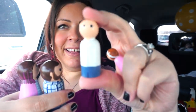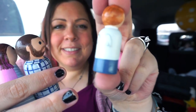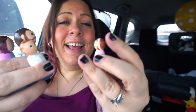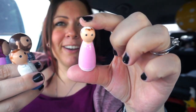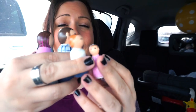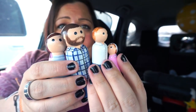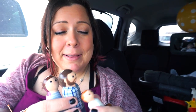And then, oh, here's Beckett. And look at the back of Beckett. He's got his wings. And then, oh, it's Mal in her pink sweater. And look at her headband. Oh, guys, look how cute. It's our little family. I love it. It's like the sweetest thing ever. Our little babes. Mallory doesn't get to chew on these Pegman.